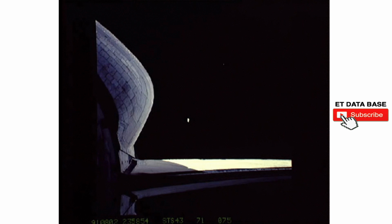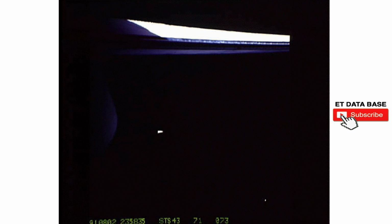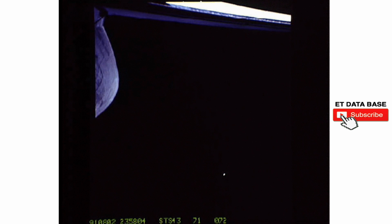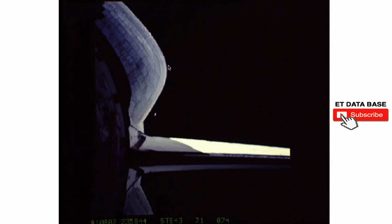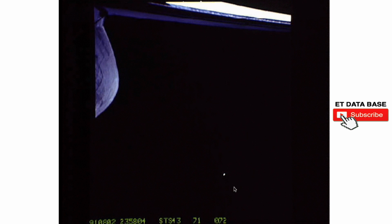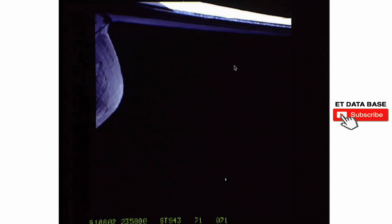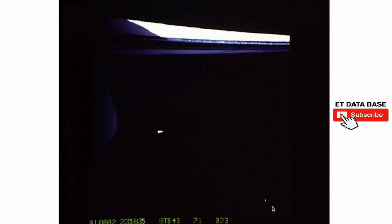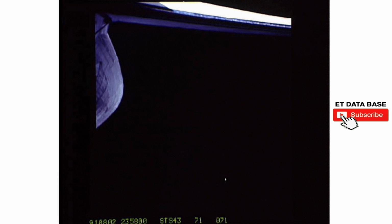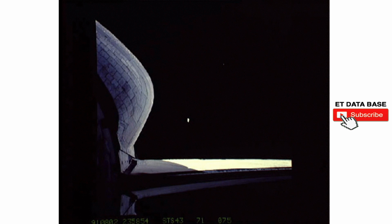Now, Space Shuttle Atlantis is a pretty awesome shuttle. This is from August of 1991, the STS-43 mission. And as you see, in the first right here, first, second, third, fourth, fifth. There's two again. First, second, third, fourth, fifth. Do you see that? There are 5 photos in line with each other, and it's just amazing that there's 2 UFOs, not one.